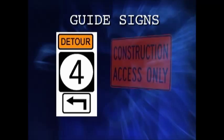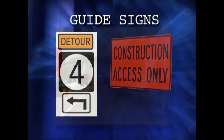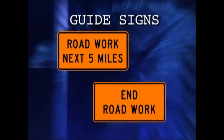Guide signs give the motorist information that may be needed to pass through work zones safely. They may also indicate directions and route markings, or give information related to the work being performed.